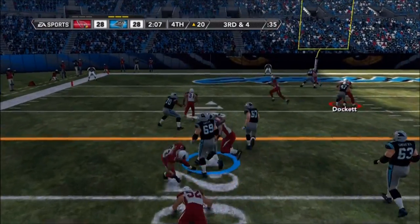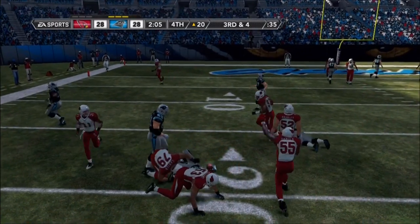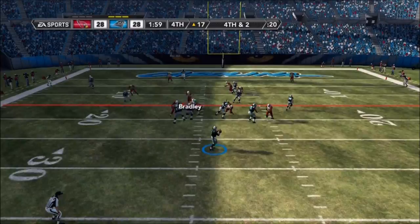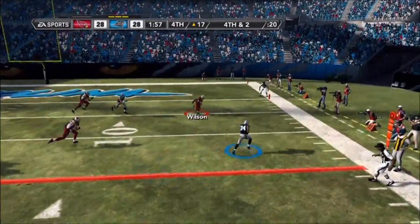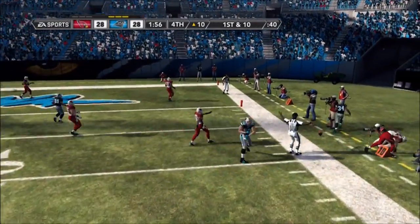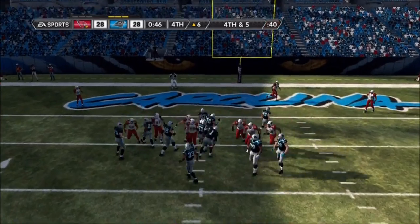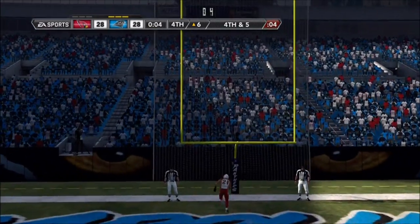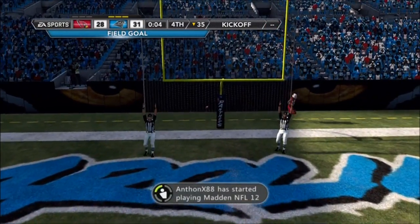And a screen to Jonathan Stewart there, but it is bottled up on third and four. So the Panthers, they will decide to go for it here on fourth and two. And he finds DeAngelo Williams there for the first down. Panthers will just knee it, and they will kick the game-winning field goal.